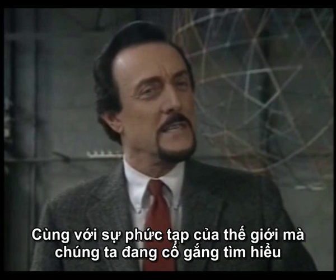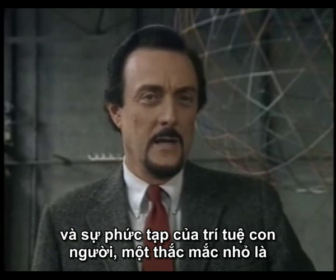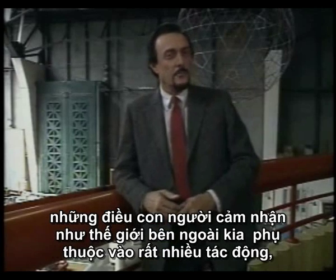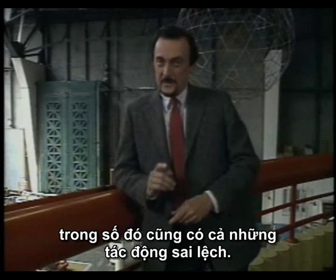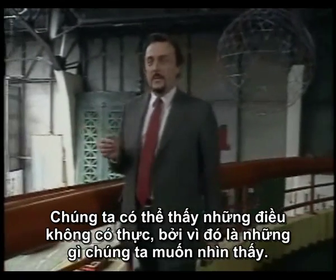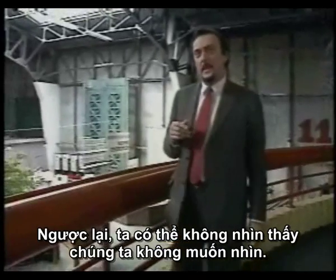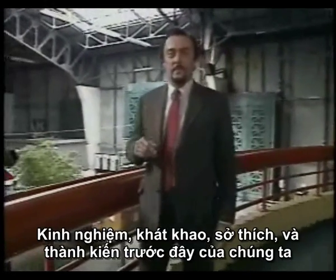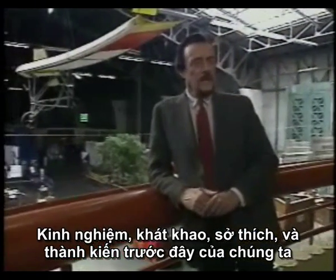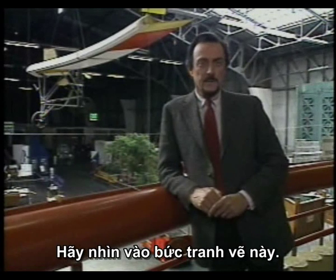Given the complexity of the world we try to understand, and the complexity of our minds, it's small wonder that what we perceive as out there is subject to a great number of influences, some of which will lead us astray. We may see something that isn't there because it's what we expect to see. Or conversely, we may not see something because we don't expect to see it. Our previous experience, our expectations, interests, and biases are constantly giving rise to different perceptions.